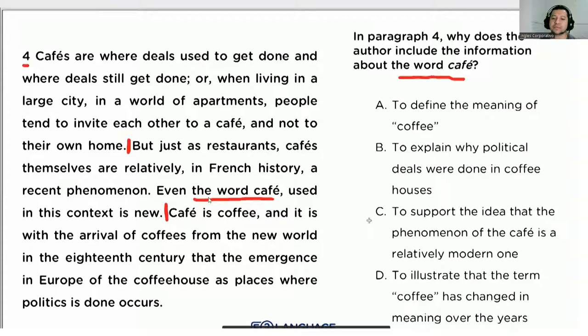a recent phenomenon. Even the word cafe used in this context is new. So we have different words that are explaining that the word cafe is new and the cafes actually are relatively a recent phenomenon. So it's this one, right? To support the idea that the phenomenon of the cafe is a relatively modern one. Very good, okay. Perfect, letter C.